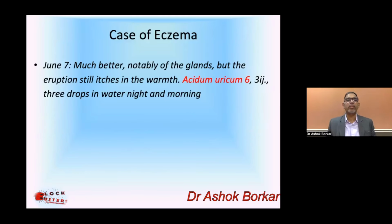The same case continues. On June 7, much better, notably of the glands, but the eruption still itches in the warmth. So the Cephalinum acted, the glands got much better. But eruption itching in warmth was still there. He gives Acid Uricum, uric acid 6, 3 drops in water, night and morning. So this is a symptom of uric acid, that eczema aggravated by warmth of bed. So it gives a lower potency of Acid Uricum.